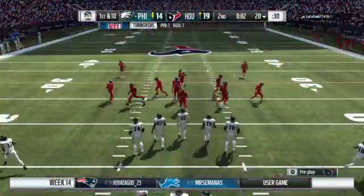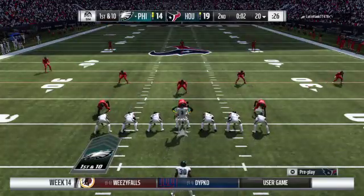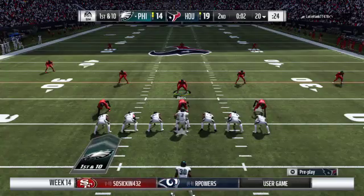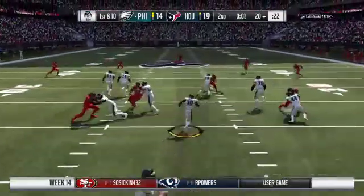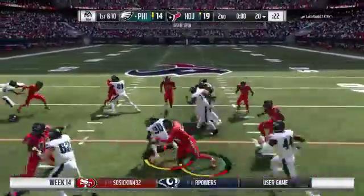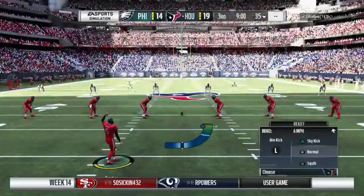Final play of the first half, barring a penalty, as they come up on 1st and 10. They'll run with a former Badger. It's Corey Clement. And he's going to be taken down here as that will lead us to the end of the first half of play. All right, hang on. We'll jump over halftime.